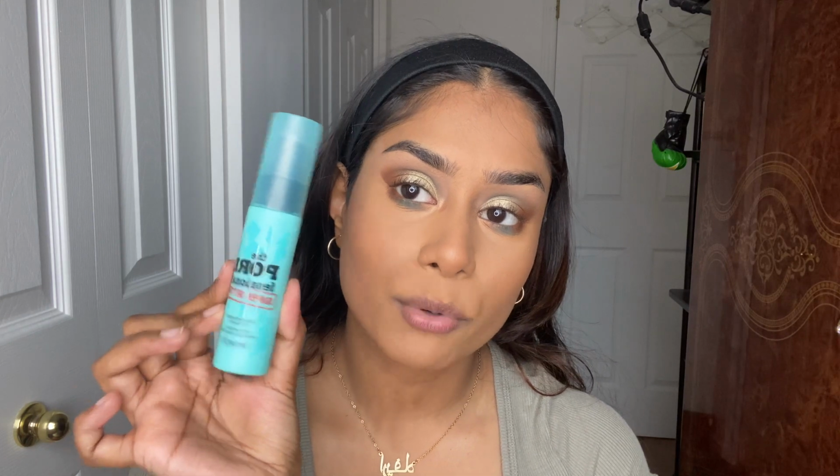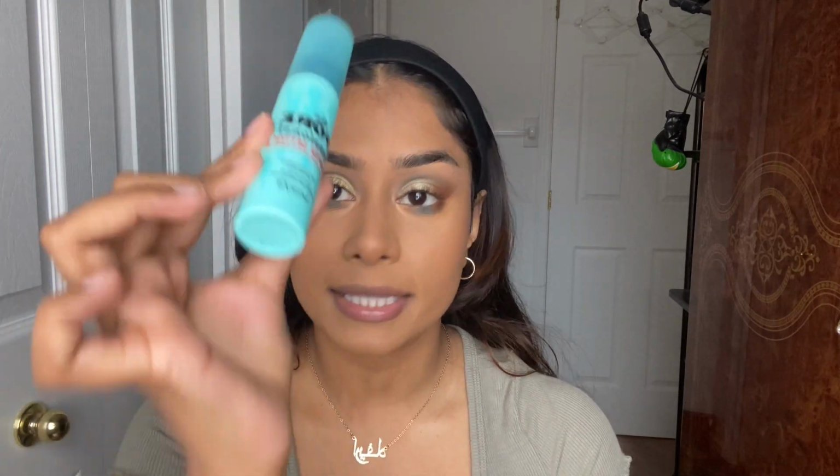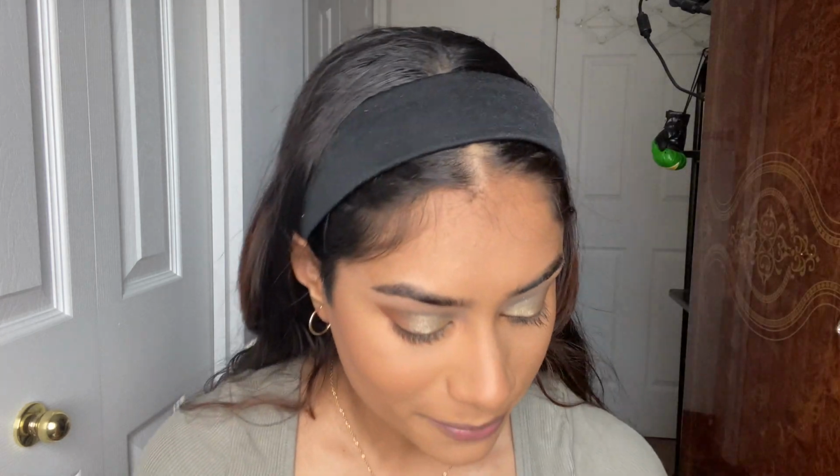So I quickly hopped off camera to grab my setting sprays because I forgot to bring them with me here. And when I went off, I just took a random gold highlighter and just popped it on the inner corner of my eyes. For setting spray, I have two different sprays that I'm going to use today. The first one is the Benefit Professional, which I'm going to use in the center of my face. And then on the outer portions of my face, I'm going to spray the Rare Beauty Always an Optimist setting spray.